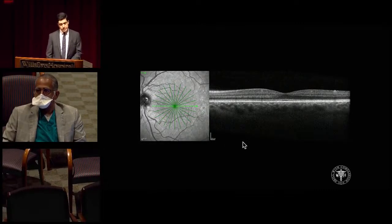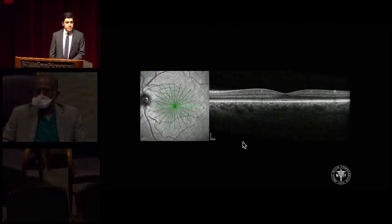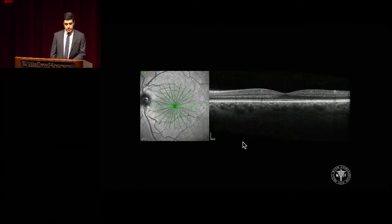And here we have an OCT image, horizontal scan through the left eye. Infrared image looks fairly normal. You see that mild tortuosity of the vessels. Going to the OCT scan itself, the vitreous looks clear. Inner retinal laminations, when we compare this to the right eye, you see nice preservation. Outer retina looks intact as well, and the choroid looks normal.